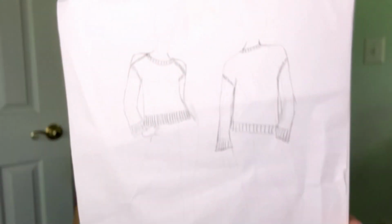It's a little wrinkled thanks to that cat. I'm telling you, she's so cute. But here's what it looks like.